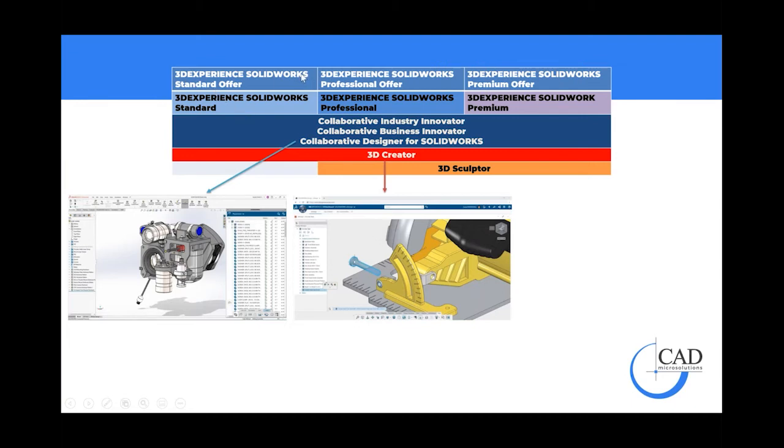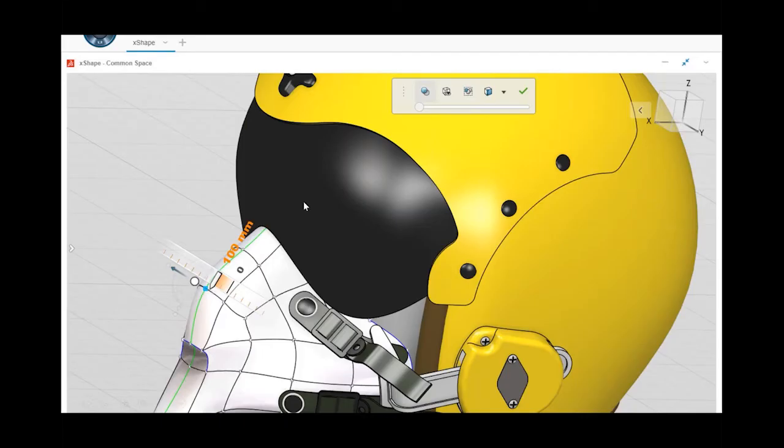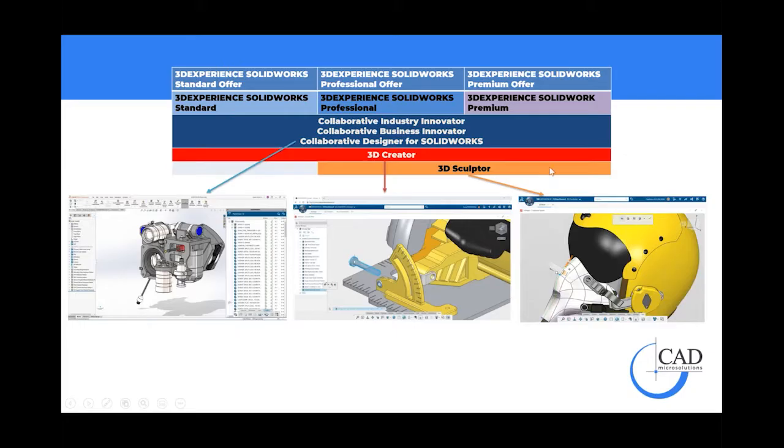The next level up from 3D Experience SolidWorks is 3D Experience SolidWorks Professional. In addition to the 3D Creator role with XDesign, it has an industrial design tool called 3D Sculptor, which has an industrial design application called X-Shape. X-Shape is sub-D modeling, so it's very good for organic surfacing, and again, seamlessly integrates backwards to your SolidWorks desktop application.